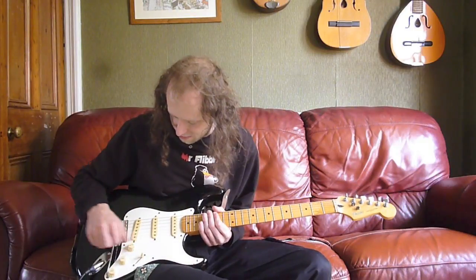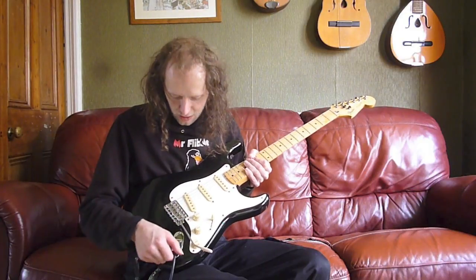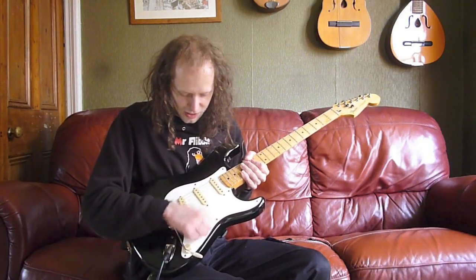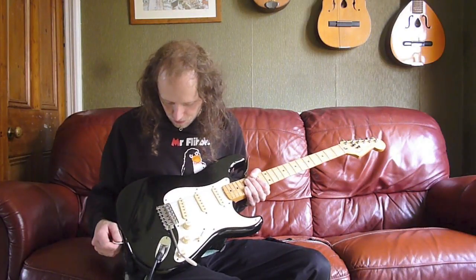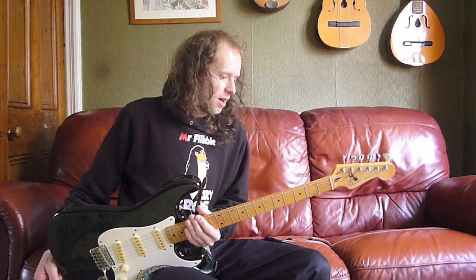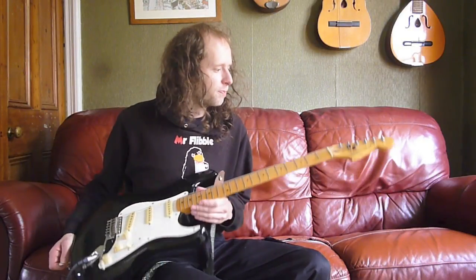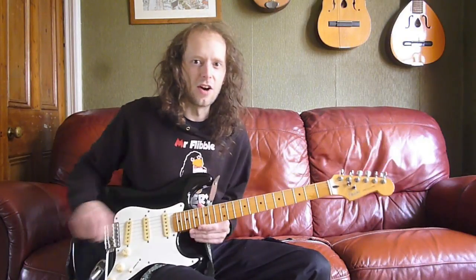I'll say it does need quite a lot of things replacing. The middle tone dial's broken, the jack socket's scratchy, the selector switch is near enough dead. The volume pot is okay, but some of the electrics just need replacing, and I'm awaiting the funds to do so at this point in time. It's kind of set out of the way, this guitar, at this point in time.